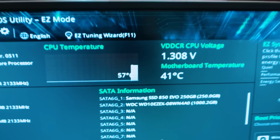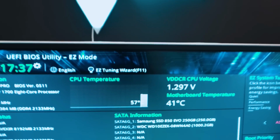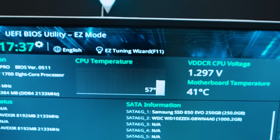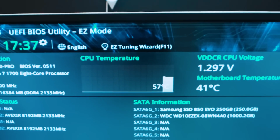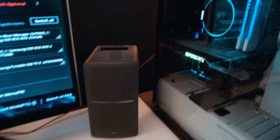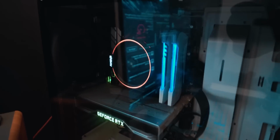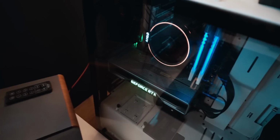But when I was rendering those videos and the computer was shutting itself off, the CPU temperatures were going all the way up to 90 degrees Celsius, which is crazy. I mean, no way should your CPU be that hot. So what was happening was the CPU was getting too hot, which is why the motherboard and the computer was turning itself off. And this had happened before. This was not the first time this is happening.